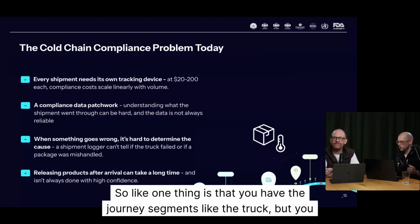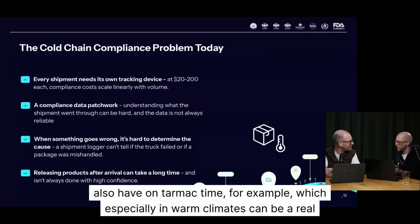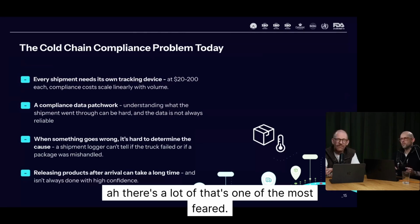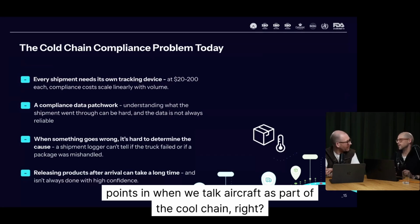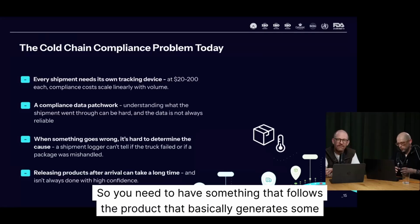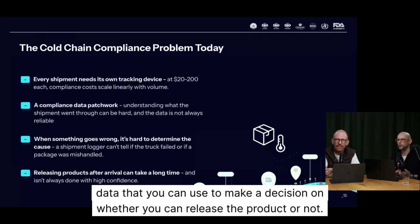Yeah. Exactly. So one thing is that you have the journey segments like the truck, but you also have on tarmac time, for example, which especially in warm climates can be a real challenge. That's one of the most feared points when we talk aircraft as part of the cold chain, right? That's the on tarmac part. Exactly. So you need something that follows the product and generates some data there that you can use to make a decision on whether you can release the product or not.